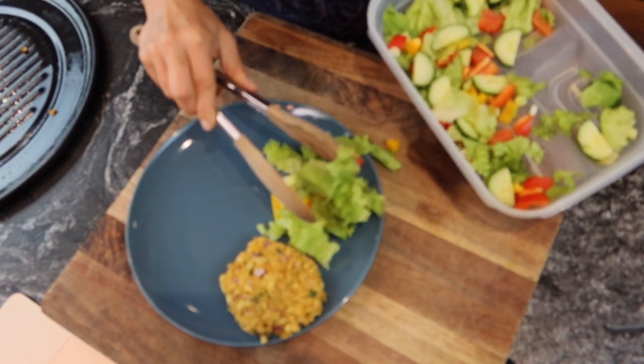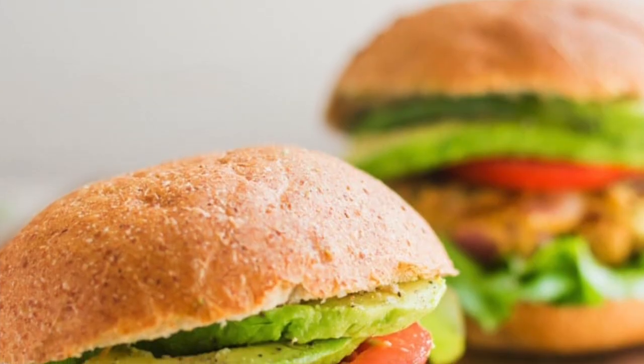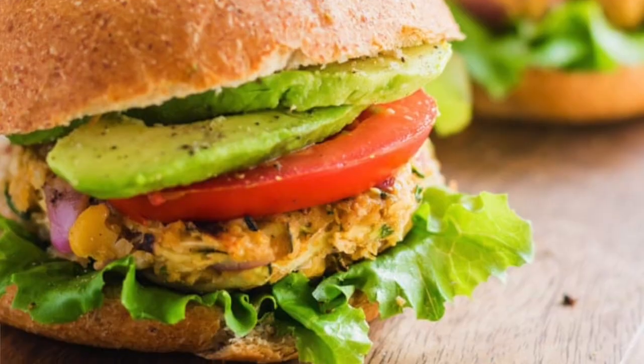I'm going to enjoy mine with a side salad today. However, this burger will be incredible on a bun with all of your favorite toppings. And while this recipe isn't an official Blue Zone recipe, it does meet all the criteria for a healthy Blue Zone meal. So thanks to Darren at Running on Real Food for this great recipe.